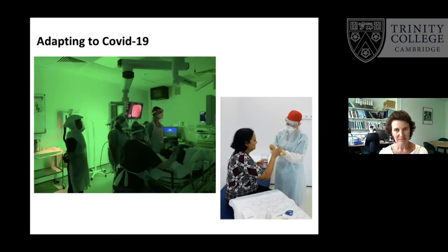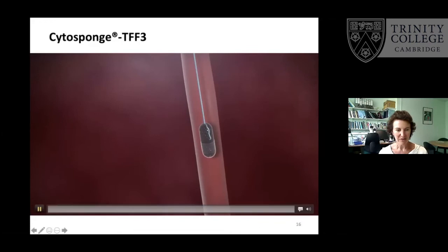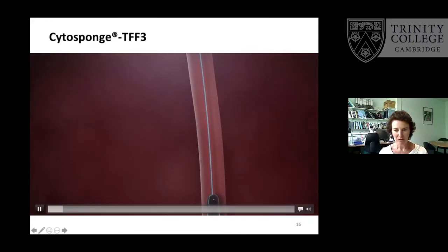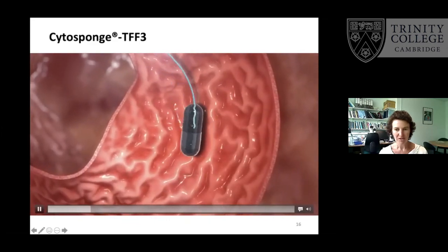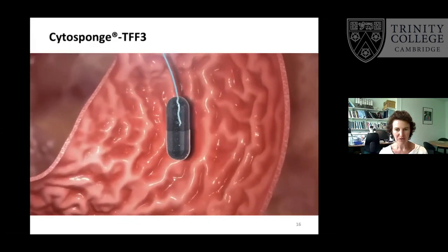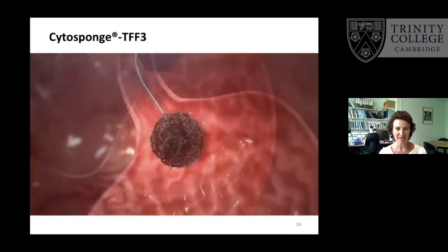Next slide. So just to give you an idea of actually how this works. You swallow the capsule, which will go into the top of the stomach, and the warm, moist environment will enable that capsule to dissolve. We allow 5 to 7 minutes to make sure it's fully dissolved and that the sponge inside has expanded.